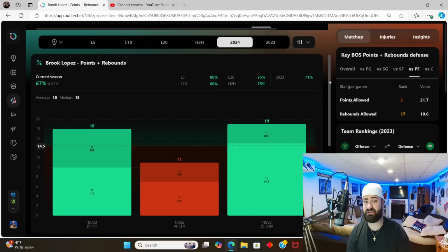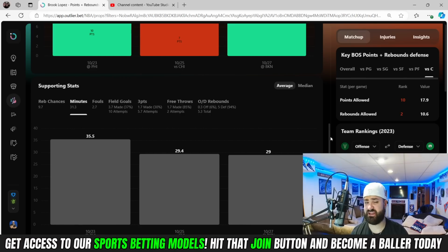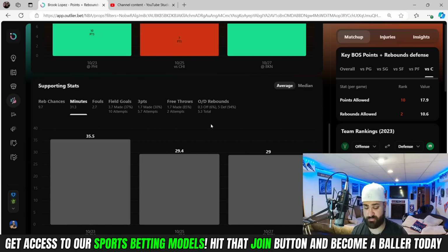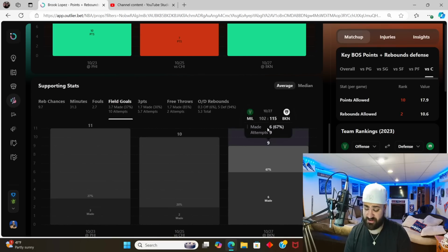So far in this NBA season, 3 games played for Brook Lopez. He's cashed the over in 2 out of those 3 games, 67% hit rate with an average of 16 points plus rebounds per game. And even though Lopez is getting up there in years, he's still playing a lot of minutes. You see at least 29 minutes in every single game this year, with an average of 31.3 minutes per game so far this season. And the opportunities are there. He's averaging 9.7 rebound chances per game, and he's taking about 10 shots per game.